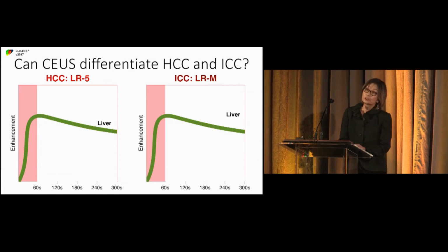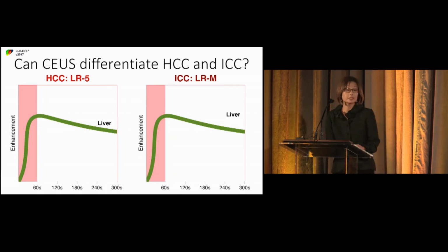And how can contrast ultrasound differentiate HCC and cholangiocarcinoma? This is a theoretical time intensity curve, with the x-axis being time after contrast injection, and the y-axis being the enhancement. So liver will enhance and slowly decline the enhancement.